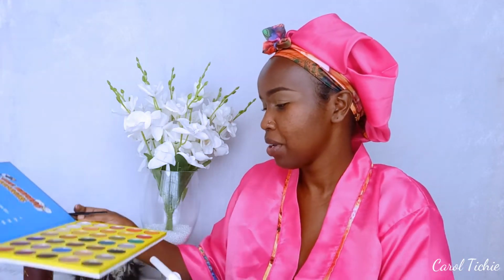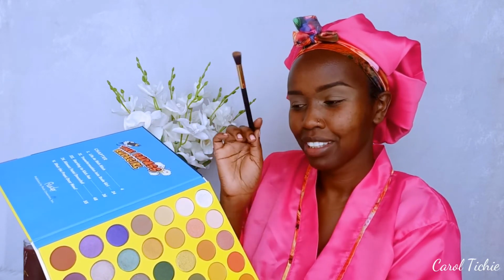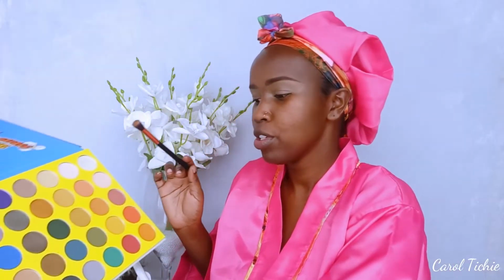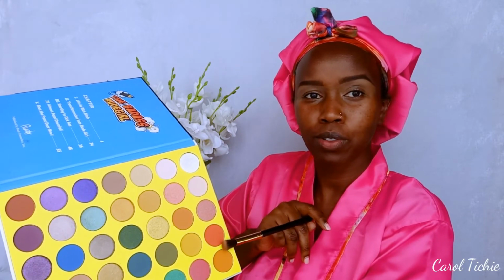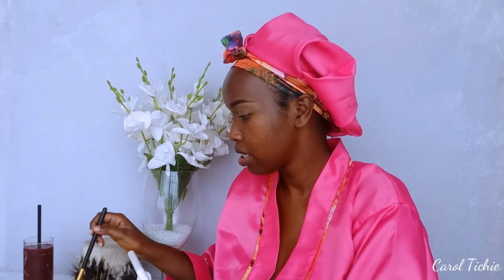I'm just dipping into shadows, and I'm not telling you guys. So I've done this one and this one. So this one on the brow bone. I don't know why people don't highlight their brow bone, but I feel like it does something to your whole look. So yeah. Now I'm going to go into the purple because we're doing a fall look. And I'm using the same brush.